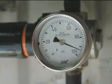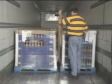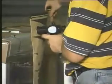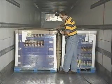To inflate the airbag, set the compressor regulator between 90 and 110 psi. Place the airbag vertically between the freight that you want to secure. Insert the inflator into the valve and press the trigger. As the airbag inflates, the freight will move against the trailer walls.